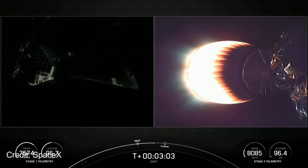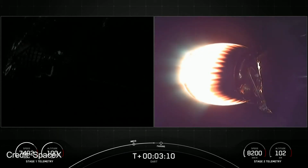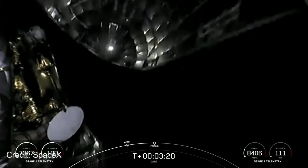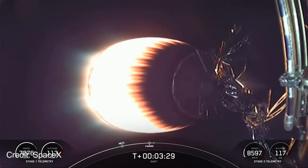On the left side, you can see the titanium grid fins on the first stage beginning to deploy as we get ready to bring the first stage back down to the drone ship, Of Course I Still Love You, in the Pacific Ocean. Getting ready now. There's the view of the fairing. Separation confirmed. And we've got deployment of the payload fairing, and now the DART spacecraft is exposed to the vacuum of outer space.